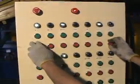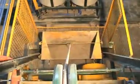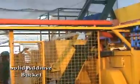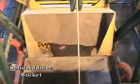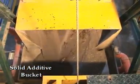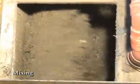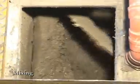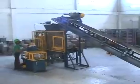After which the solid additives, sand, cement and lime, are blended for a further 3 or 4 minutes. After the material is fully blended, it is carried via a conveyor belt to the hopper, which feeds the form-making machine.